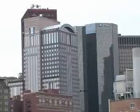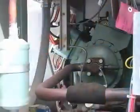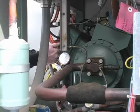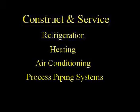Nearly every home, business, factory, or industrial site, you'll find the work of a steam fitter. But what is a steam fitter? Steam fitters lay out, assemble, fabricate, maintain, and repair piping systems. Specifically, they construct and service refrigeration, heating, air conditioning, and process piping systems.